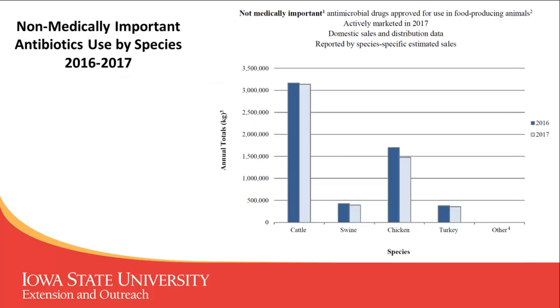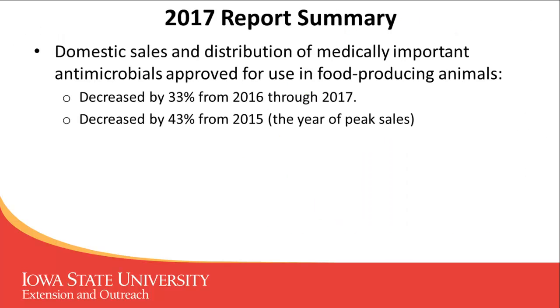This is looking at the non-medically important antibiotic use by species. You can see in swine, we've only got a few products, so we really didn't have much of an impact there. It's pretty flat, to maybe a slight reduction in the use of non-medically important antibiotics over the last couple of years. So Heather really did a nice job of summarizing what those decreases were, and another thing I thought was interesting was seeing the decrease in the water-soluble medically important antibiotics as well.